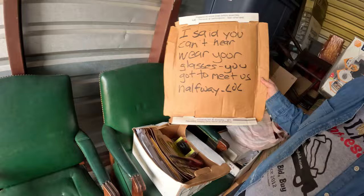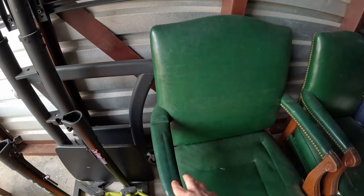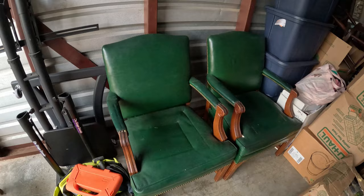Okay. A couple of green, kind of leather looking. I don't know if they are leather or not. I think they are. Brass button trim chairs. Looks like something that would be in an office or a study.